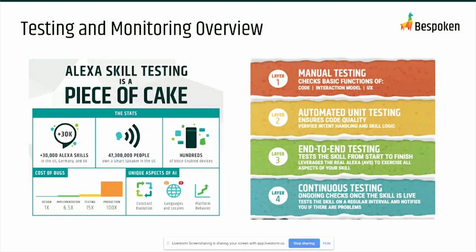The layer below that, we have end-to-end testing. And this is the other side of the coin to the unit testing. This is about making sure that the skill as a whole works. And in particular, it's about making sure that those AI pieces work correctly. So those challenges that I was mentioning before, end-to-end testing is really the best way to address them. It's what's going to help you address different languages, different accents, different quirks of the interaction model. This is a great way to do it.